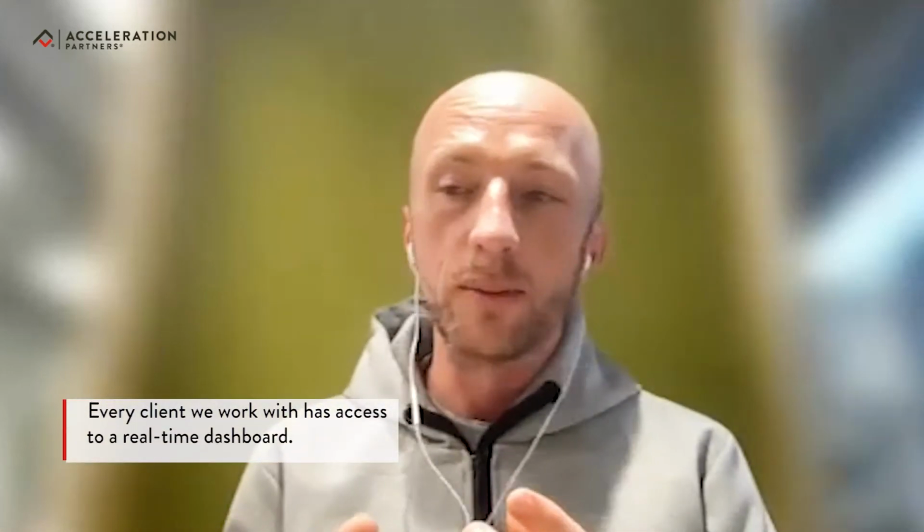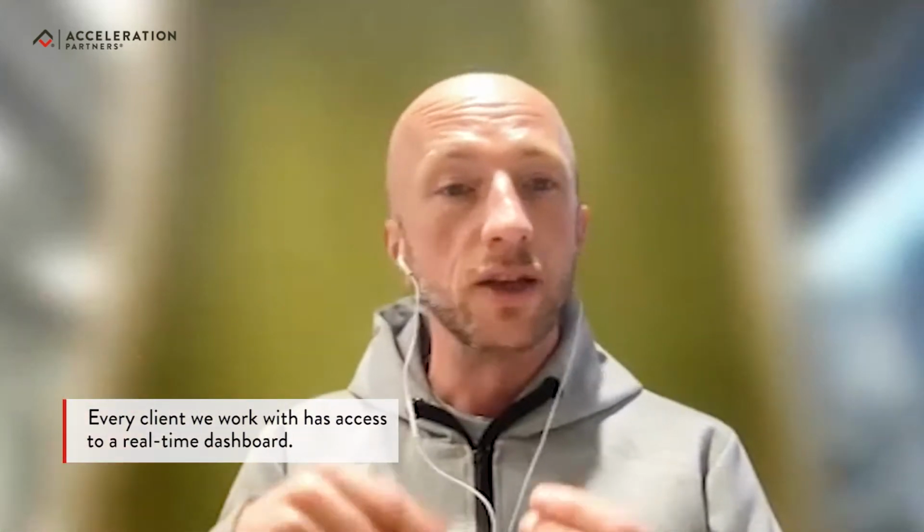Yeah, sure. So it does differ massively by vertical, but as a bare minimum, with the verticals I was going to say that aren't performing well, they're still doing like 5 times base site conversion. So they're still super happy. As soon as we go live, every client we work with has access to a real-time dashboard. So it's completely tangible. You can see this is how many people are using it.